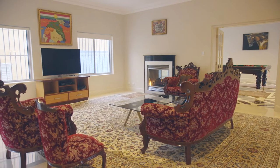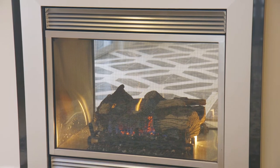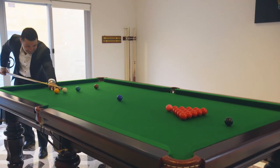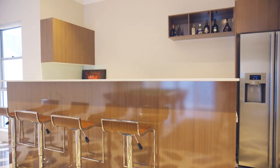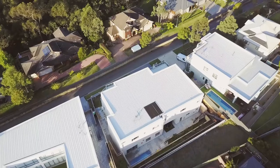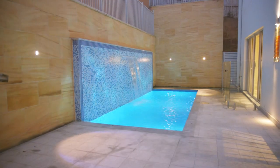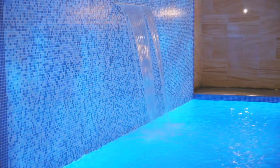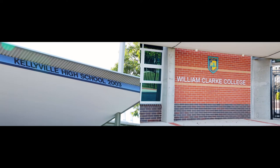Designed for spacious entertaining, the floor plan offers formal lounge, dining area, games room with wet bar, gym, family room and alfresco, all fitted with built-in sound system and speakers. A sizable 1100 square metre block features heated in-ground pool with built-in waterfall. Convenient locale to highly regarded schools and shops.